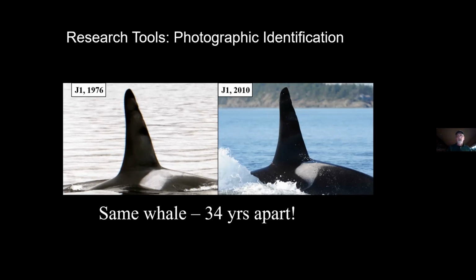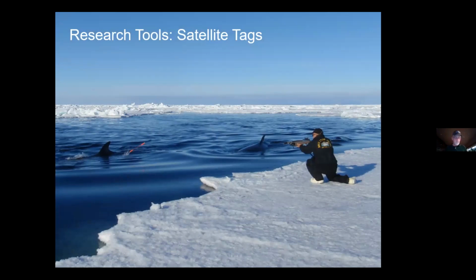But when you have this information, you can estimate group sizes or estimate lifespan for these animals. You can estimate population sizes in the area that you're working in. You can tell how often females calve, when they come of age, how long they live. There's a tremendous amount of information you can get from just taking pictures of these animals. And this is always our first option when we encounter killer whales.